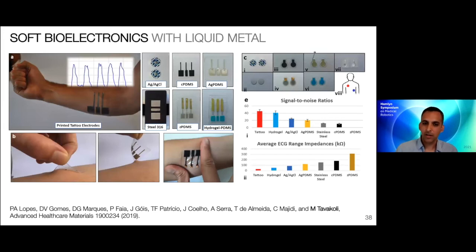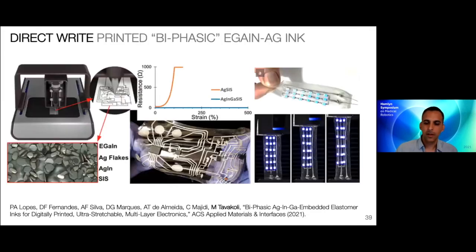As a bioelectronic interface, we found that these biphasic liquid metal silver inks are very effective in applications like ECG or EMG, so cardiac or muscle activity monitoring. In fact, it is comparable to or outperforms gold standard bioelectronic interfaces using hydrogels or silver chloride gels. The reason that it performs so well is because we can print these biphasic inks on these ultra thin temporary tattoo films. And here's another example of printing these on a substrate.